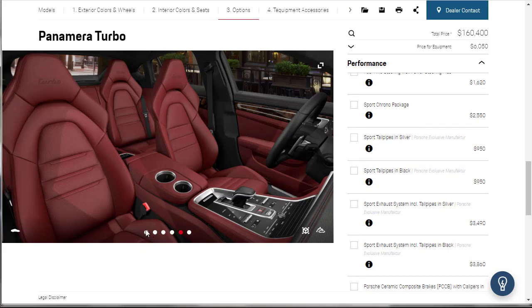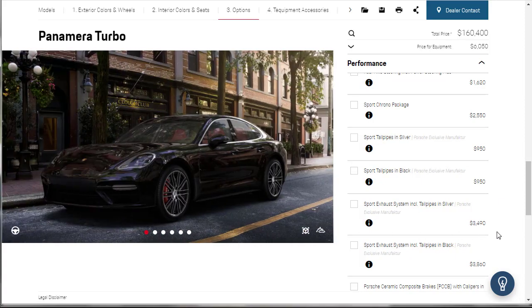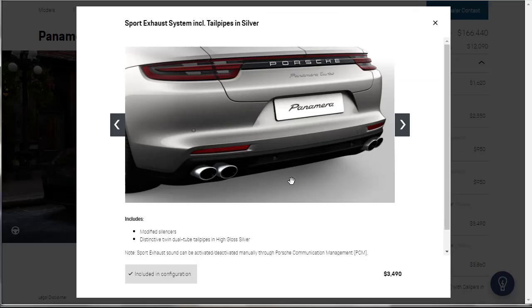Let's go to the exterior photo while we're talking about performance stuff. I think the only thing I'm really interested in would be the sport exhaust system with the tailpipes. In silver, I think. I still like exhaust tips to be silver. Let's put it that way. So here's what our sport exhaust system is going to look like. It says modified silencers, distinctive twin dual tube tailpipes in high gloss silver.